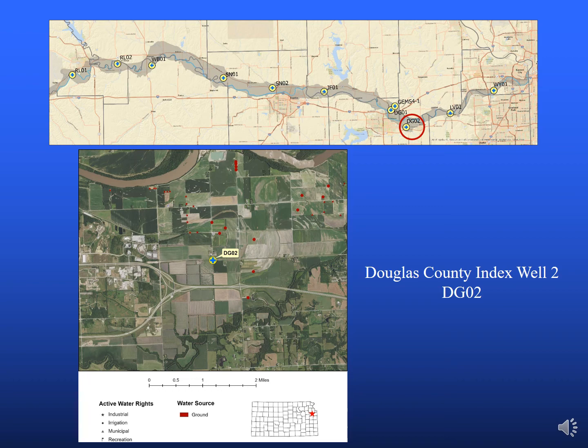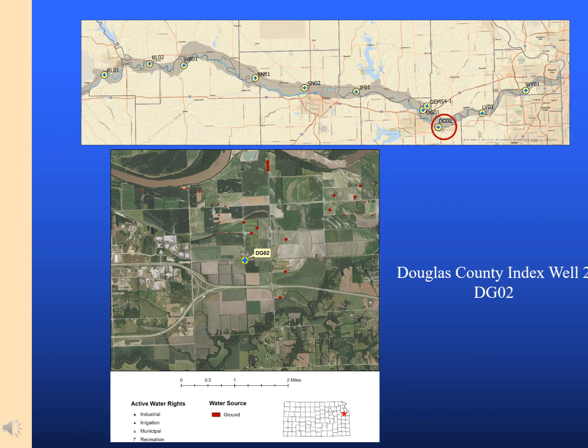In this case, the material above the aquifer consists of around 30 feet of clay and silt that would likely serve as a barrier between the aquifer and both rivers. Let's now see what the data show us.